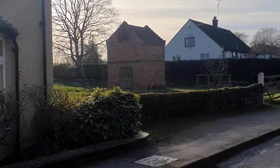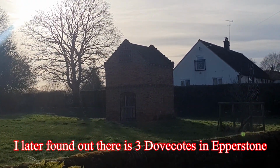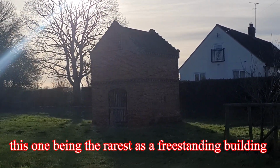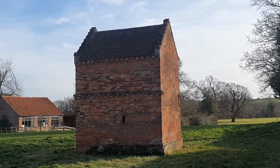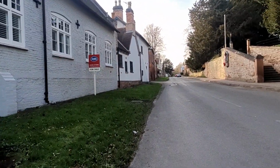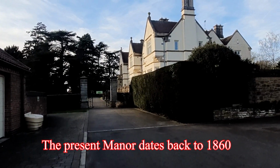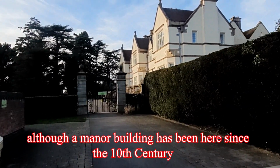As we head into the centre of Epperstone, we come across one of the original dovecotes. So it's nice to see a dovecote still standing. Sorry about the light. The sun's been catching me the wrong side all day. So the buildings on our left hand side, the white building and the green building beyond that, are part of the complex of what Nottingham Constabulary used to be. Here in front is the old Manor.